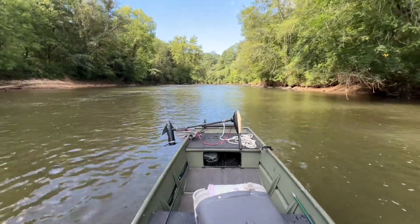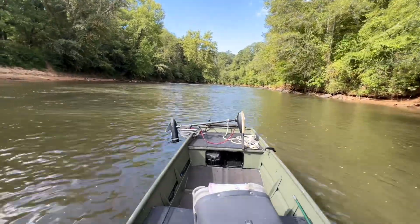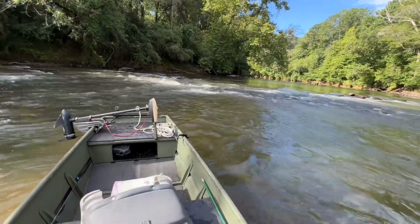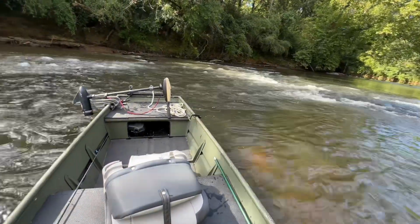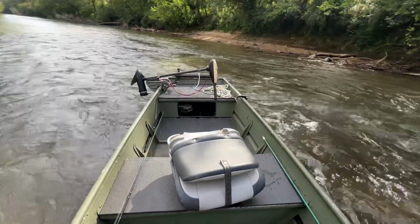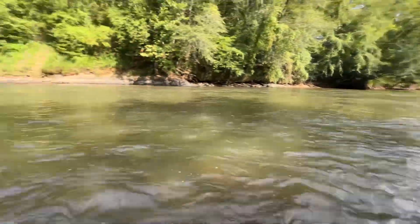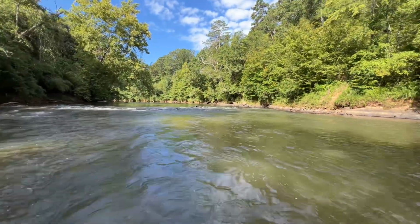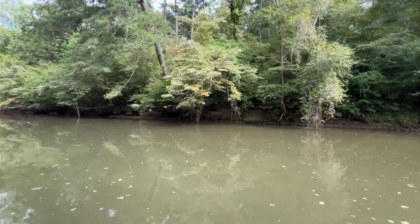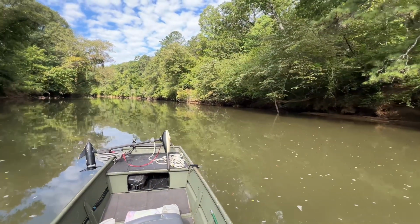May have gone as far up river as what I can comfortably go at the moment. Maybe another day when the water's a little up more. A little bit of yellow in the trees there. First indication of fall, or just dead from being so dry.